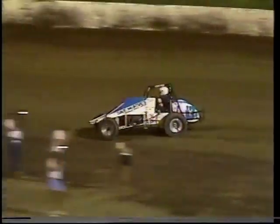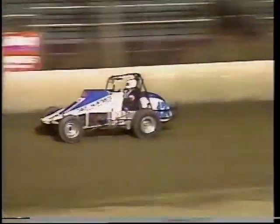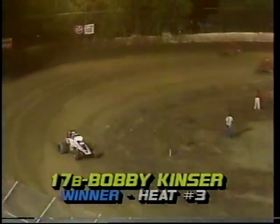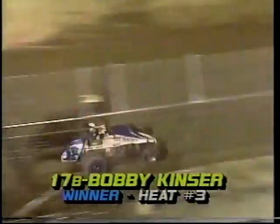And then just as we were coming on the air, heat race number 3 was wrapping up, and this one belonged to the veteran Bobby Kinzer as he beat Dave Pepperack, Kenny Jacobs, and Dave Feast, those 4 going to the feature race. But Bobby Kinzer, the old veteran, was the winner of heat race number 3.